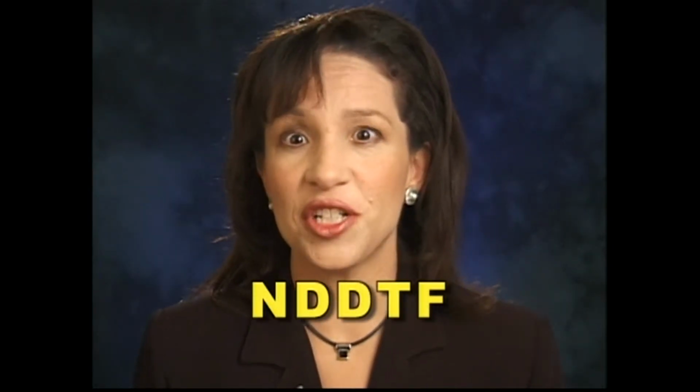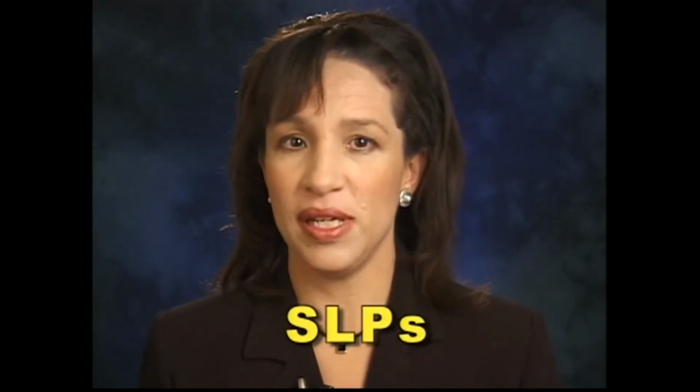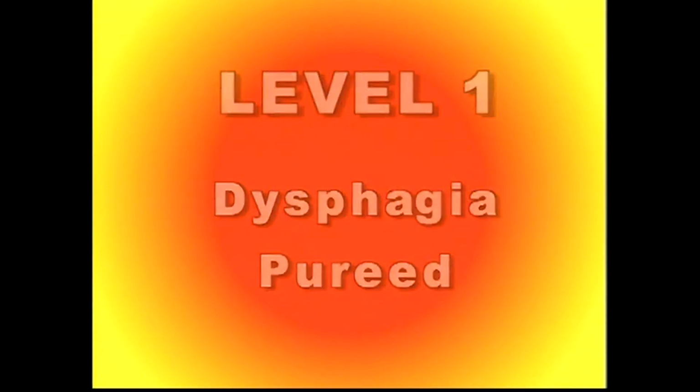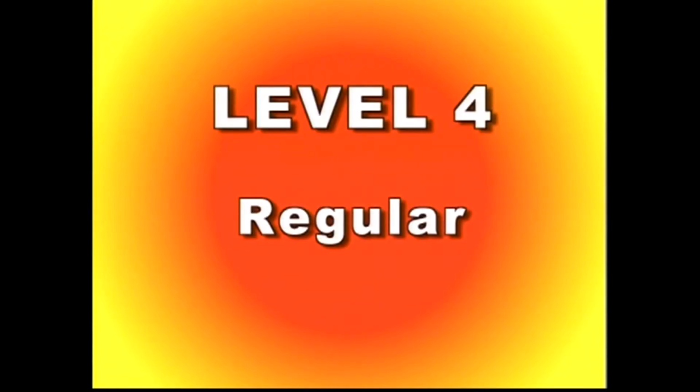The National Dysphagia Diet Task Force, a group of registered dietitians, SLPs, researchers, and industry leaders, have developed a nationally standardized definition for food and fluid consistencies for dysphagia treatment. They have defined 4 diet levels. Level 1, dysphagia pureed. Level 2, dysphagia mechanically altered. Level 3, dysphagia advanced. Level 4, regular.